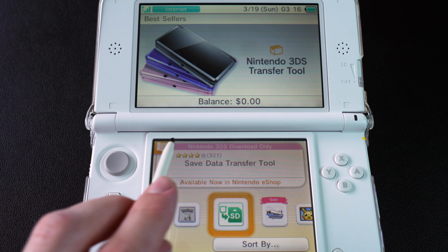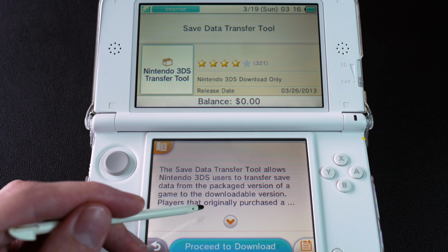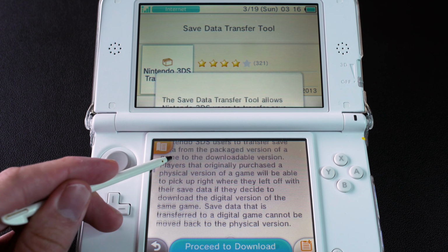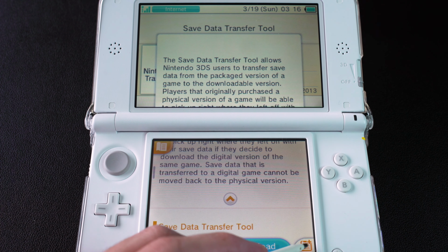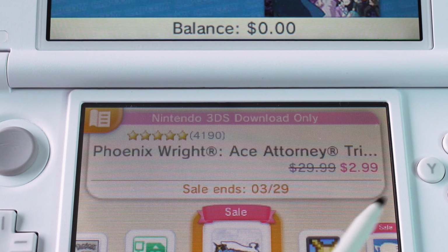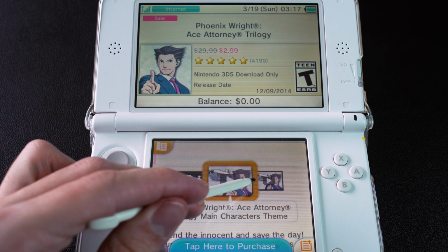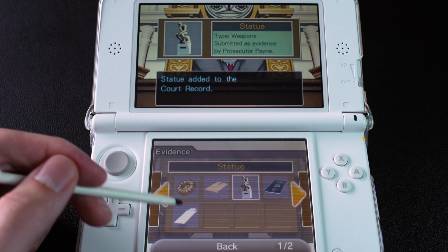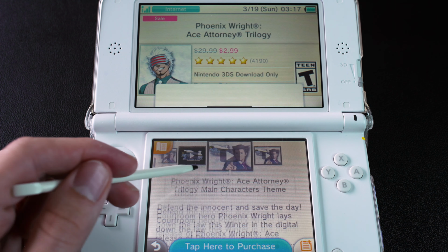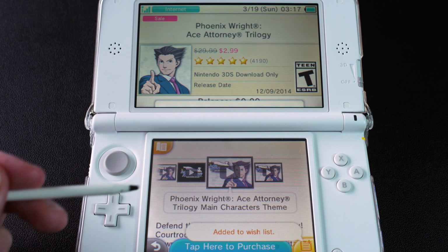But the thing I need is the SD transfer tool. The SD transfer tool allows you to transfer saves from packaged versions of the game to a downloadable version of the game. So this could come in handy, and you know what? It's free. Phoenix, whoa, $2.99. Hello. Yeah, okay, so I've never played any of the Phoenix Wright games. I'll be honest with everyone here. Never played them. I hear they're great, but I mean, $2.99 for the trilogy. Yeah, I'm going to add that to the wish list and keep going.